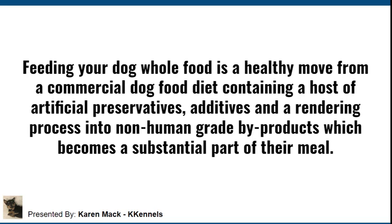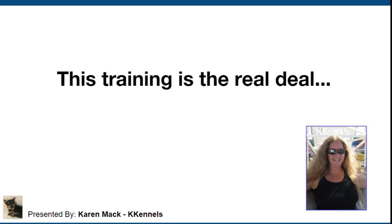Feeding your dog whole food is a healthy move from a commercial dog food diet containing a host of artificial preservatives, additives, and a rendering process into non-human grade byproducts, which becomes a substantial part of their meal. This training is the real deal.